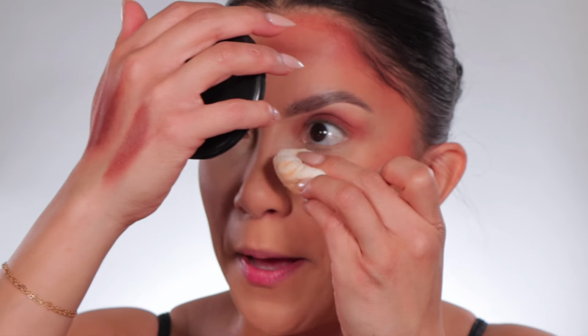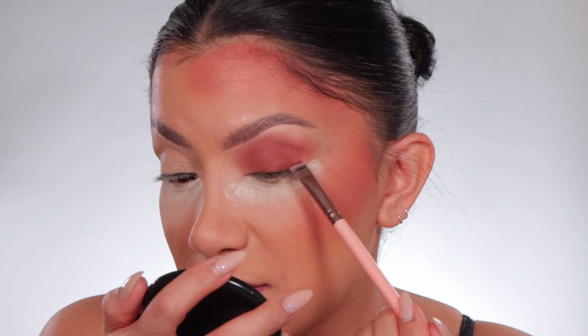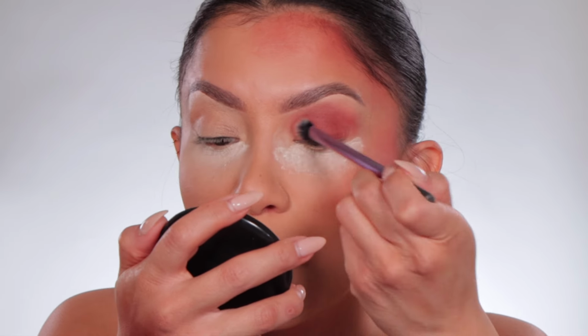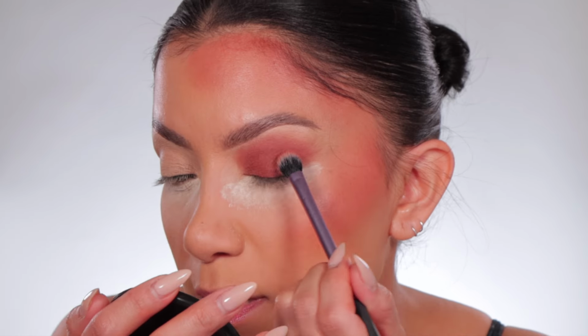I'm gonna get some of my powder and just set. I'm gonna really try to make my under eyes super bright. Because this is red, I'm not trying to look like I have a black eye sort of look because this is so red. On skin color, it does change a little bit. I'm going to blend this out. This is what you call buttery. And look, there's no texture. There's like a little spot here.